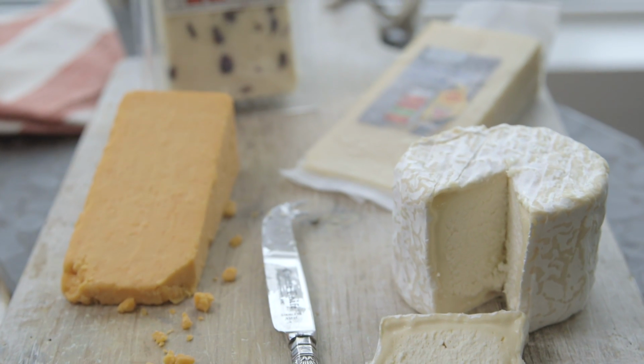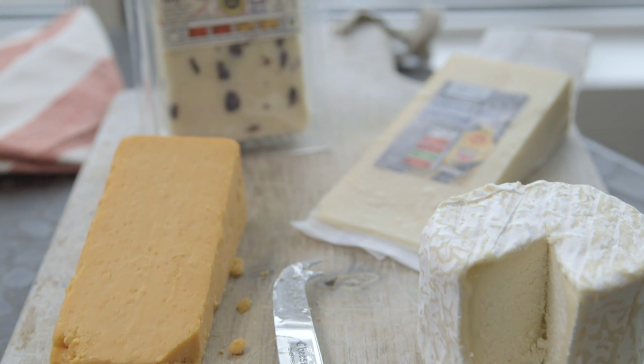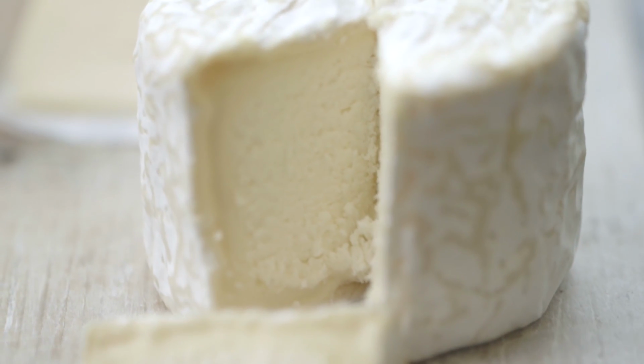My ultimate cheese board would have to be a soft white cheese such as our new charroux. It's got a delicious flavour, it's very creamy, it's like a brie but a bit more complex and a bit more of a mushroom soup flavour to it.